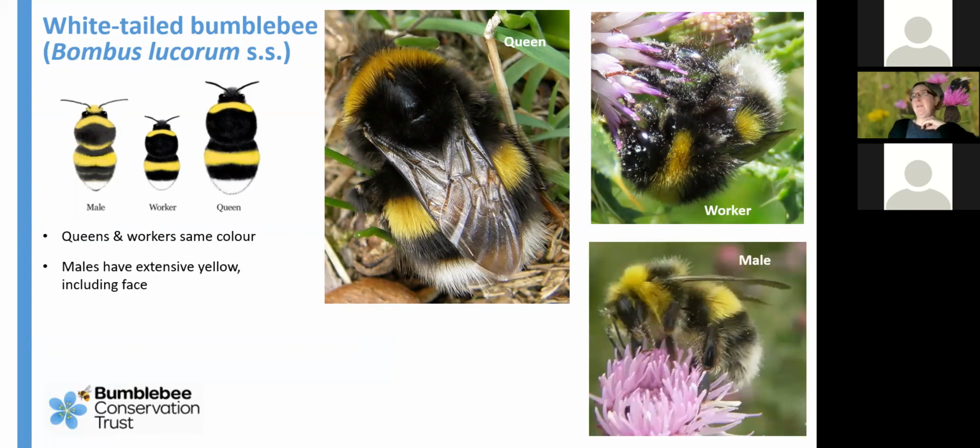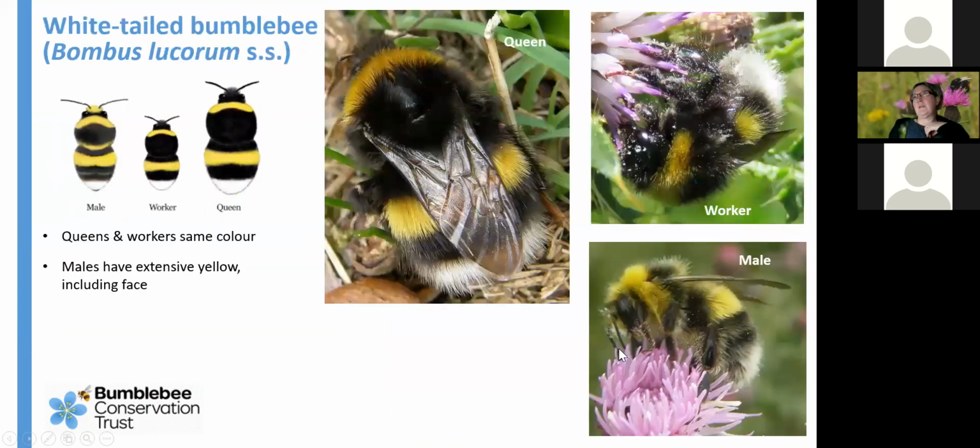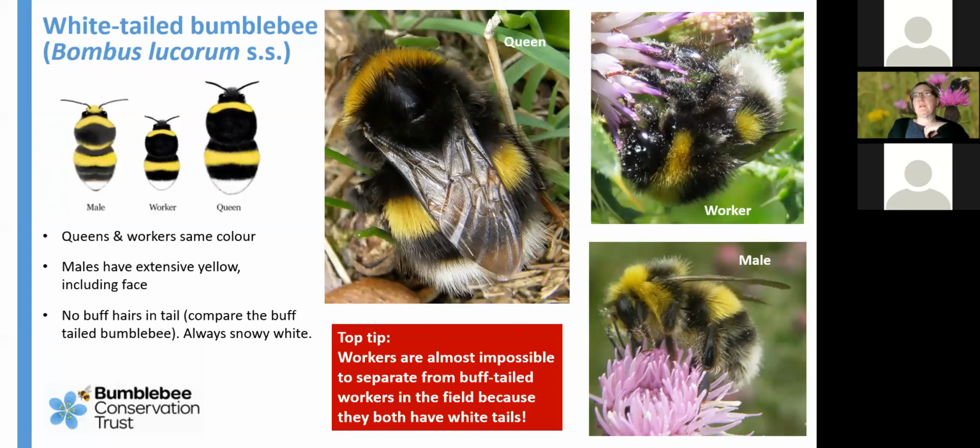But male whitetails are really different from the females. And these are one of the common species that have the yellow moustache. So a male whitetail, if you remember the bufftail, looks exactly like his sister. The male whitetail doesn't. There's sexual dimorphism, as we call it. The sexes are different. So this is one of the guys with a bright yellow moustache and lots of yellow fluff. Okay, rather scruffy looking. And like I said, workers are almost impossible to separate between buff and whitetail, because they look identical.